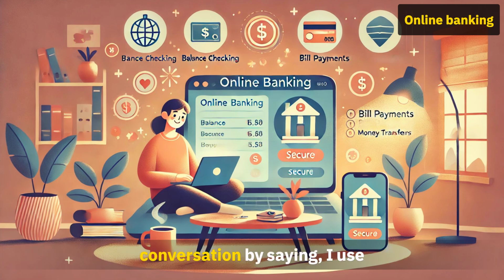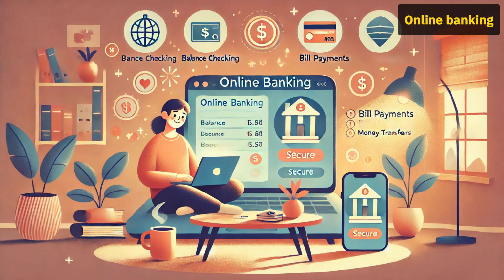You might use it in conversation by saying, "I use online banking to pay my utility bills every month," or "Online banking has made life much easier since I do not have to go to the branch anymore." Another example is, "I set up my parents' online banking so they can send money to relatives without any fuss." In day-to-day situations, you can also hear, "I checked my account balance through online banking this morning just to make sure everything was in order." Essentially, online banking is about handling your finances digitally, wherever you are.